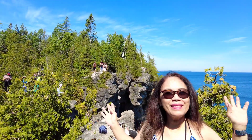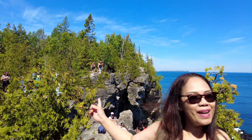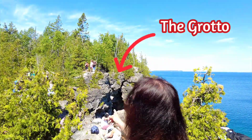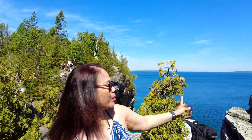So we're here now at the grotto. You can look, I was taking your picture. You see those rocks? Those rock formations? There's a cave underneath. And look at the beautiful view.